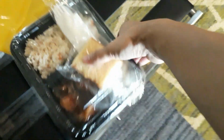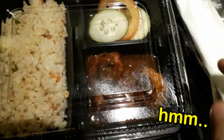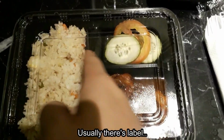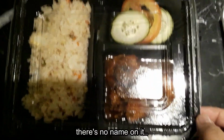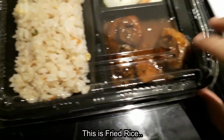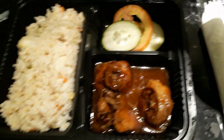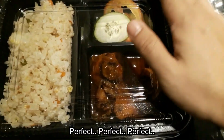Okay, the food has arrived. What is this? Ooh. There's no label. Okay, usually this label, but this time there's no name on it, so I think this is fried rice and chicken. Oh great, perfect, perfect, perfect.